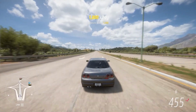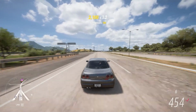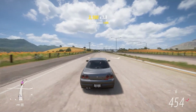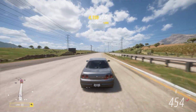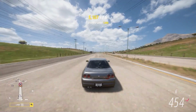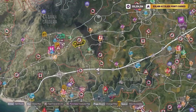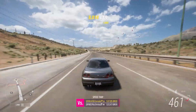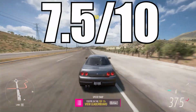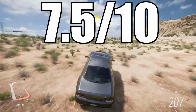Here's where it does pretty good though. For some reason the GTRs in general have a very good aero coefficient, and so this car, with only 1200 something horsepower, does 463 if I remember correctly, or 460. No, it was 461. Yeah, never mind. Which is very fast. It's really good, right? Especially for this amount of power. So yeah, 7.5 out of 10.